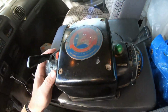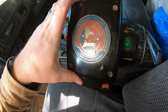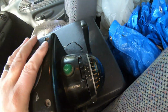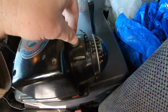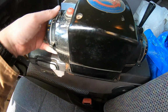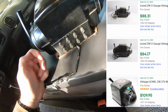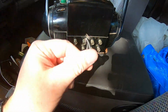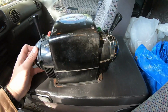Lionel train controller. Type ZW transformer. It's got the speed controls and everything. There's a whistle on each side. I believe you can run 2 trains in 2 directions. And yeah, this is freaking cool. I looked them up online, and working ones sell for 120 some bucks. This one obviously isn't working at the moment, and I probably won't be able to test it, even if I did replace the cord.